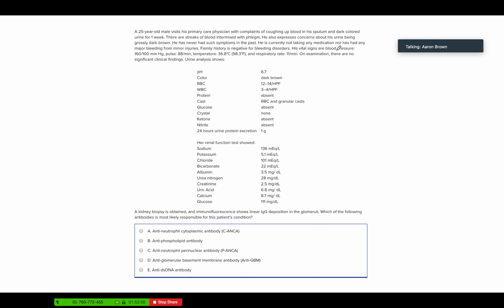It's okay. So, it's very specific. This is one of those you know it or you don't know it, right? And so we have a young male. He has blood in his sputum and blood in his urine. When you see that, I want you to think about Goodpasture syndrome. There's a lot of different ways they can confuse you on step one, but they can't really hide this one. Whenever you have a young male, blood in the sputum and blood in the urine, that is going to be Goodpasture syndrome.